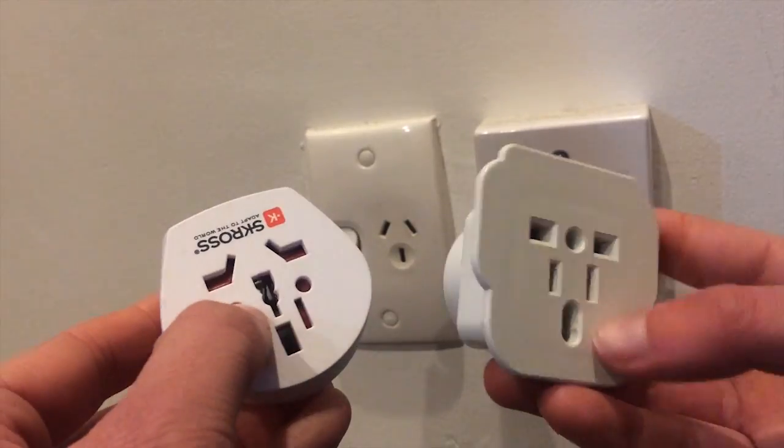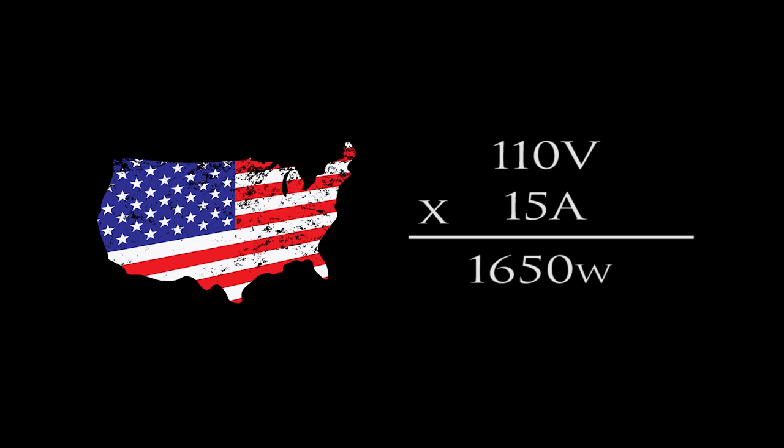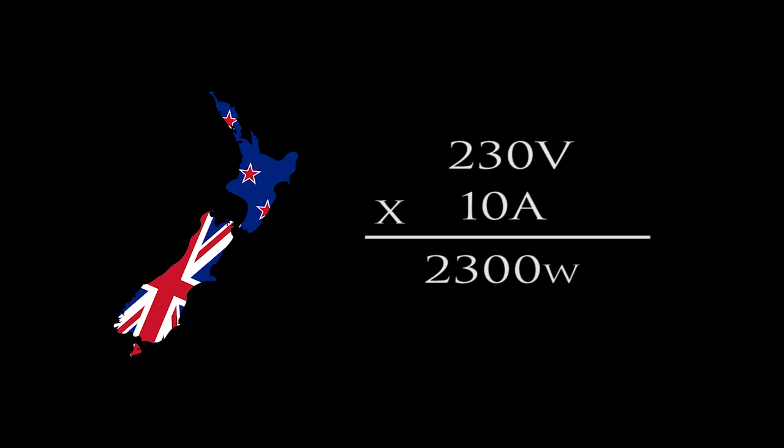So to find out how much power your outlet's making, you multiply the voltage by the amps. In the US, it's usually 110 volts and 15 amps. But there's usually a little bit of power loss, so Zero put a 1.3 kilowatt charger on their bike just to make sure that you didn't trip anything. Over in New Zealand, it's 230 volts, but only 10 amps. So you could potentially charge a lot faster, but let's just say you're charging at 1.5 kilowatts.